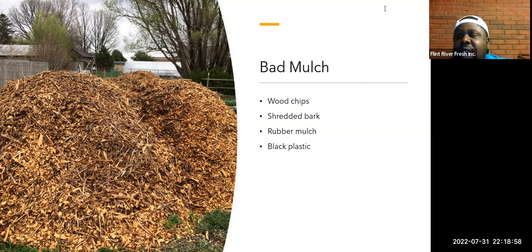And a lot of it has to do with the fact that as the wood chips are breaking down, they can tie up some of the nutrients and the nitrogen around the vegetable plants that you're growing. And also, if your vegetable garden is by your house, there's a tendency for termites and things like that to be with the wood chips. And so you don't necessarily want to introduce termites into your backyard.